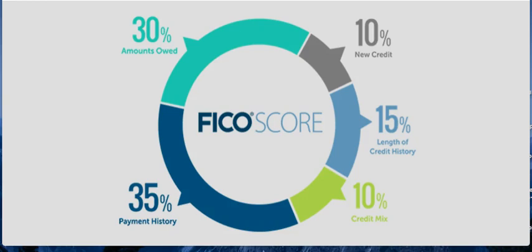That's 30% of your score. Yes, you're making your payments on time, so that 35% will stay up. But then you've got length of credit. You only had it for 9 months, so it's also kind of on the low end. So that's why it's important, especially with new accounts, that you keep those balances low until they have time to get some longevity.